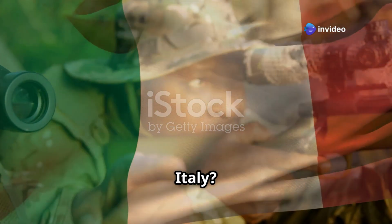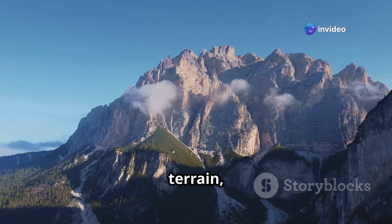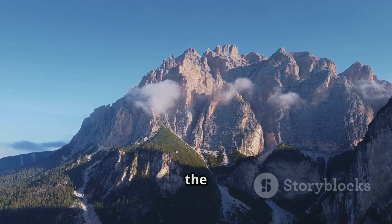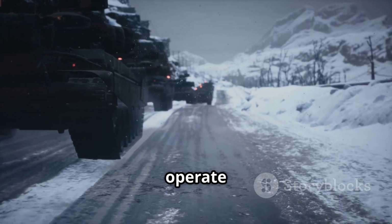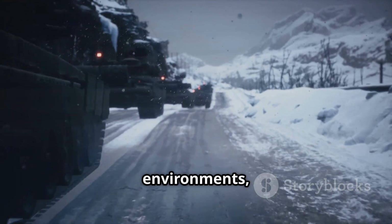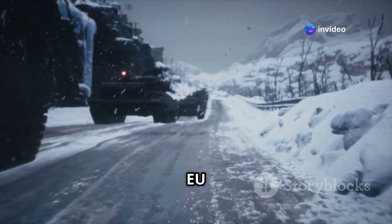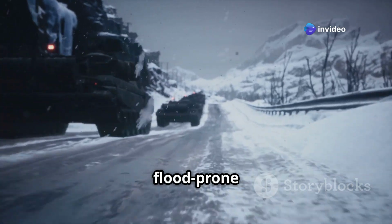Now let's talk about the real question. Why Italy? Italy has mountainous terrain, long coastlines, and sometimes faces extreme weather, especially in the north. Its military has to operate in a wide variety of environments, from the Alps to Mediterranean shores, and even take part in NATO and EU missions in cold weather or flood-prone regions.